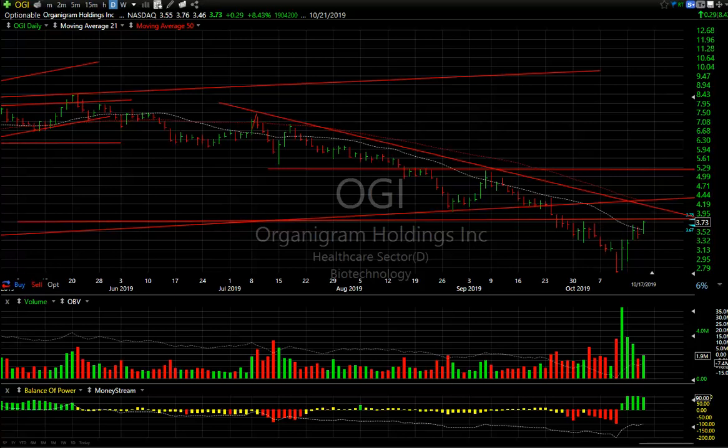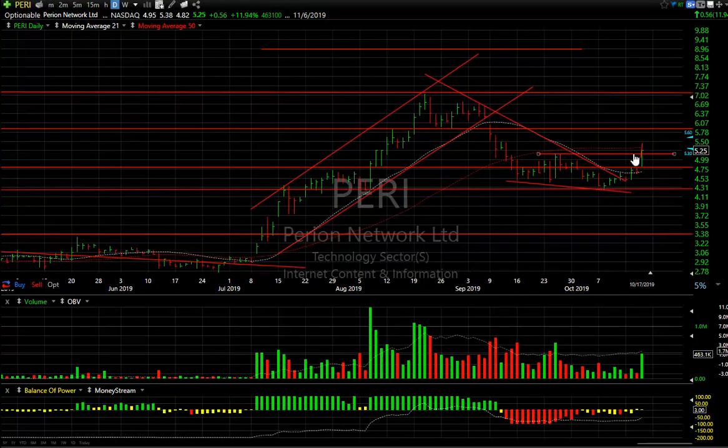PERI, it looks like it reversed today. You can see that the pop out of the declining, first of all, the falling wedge popped a couple days ago, but there was no volume. Today the volume was biggest in about 3 weeks as it pops and breaks out. First target, 6. Second target, 7.